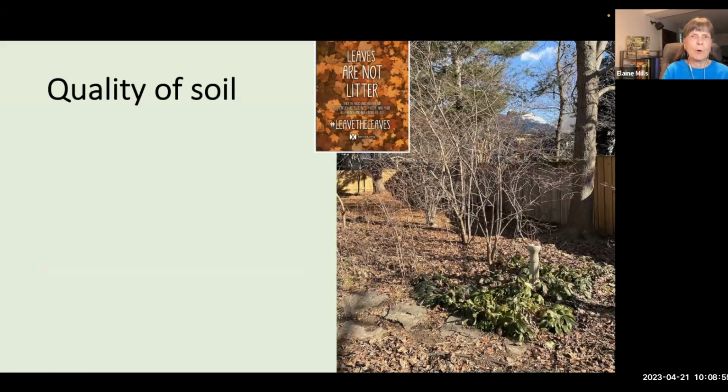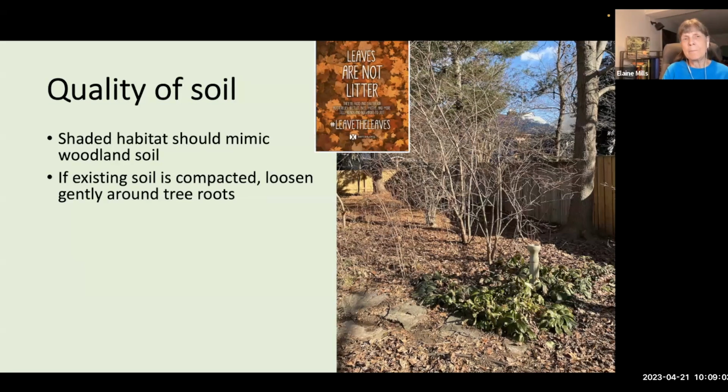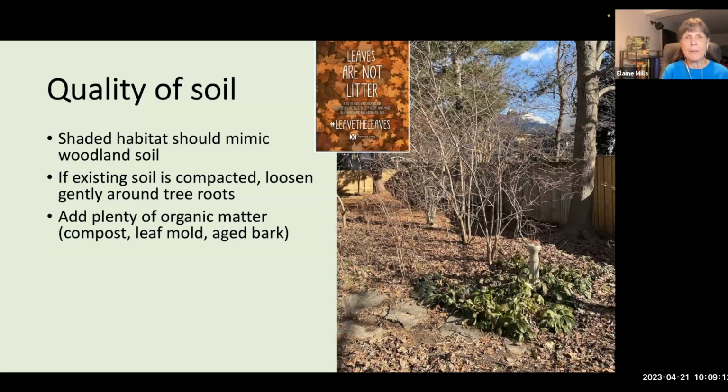Another aspect of gardening in shade is to talk about the quality of the soil. And a shaded habitat should really mimic woodland soil. That means that if the existing soil is compacted, you'll want to loosen it gently around the tree roots and then add plenty of organic matter, whether it be compost, leaf mold, or aged bark. That will help over time disintegrate and make the soil more friable.